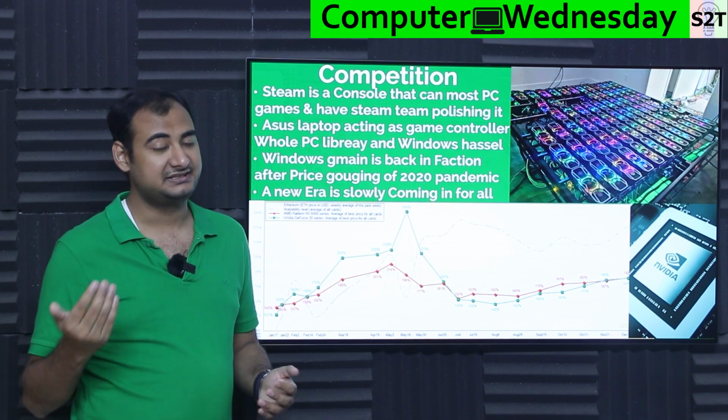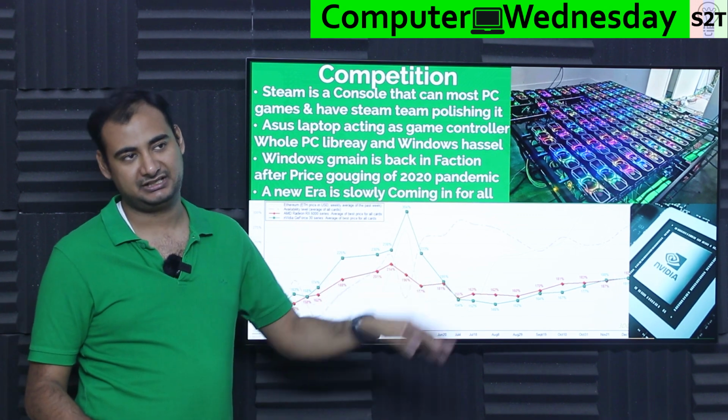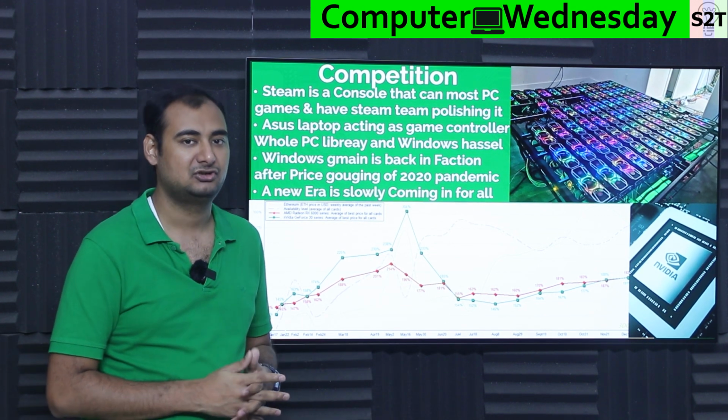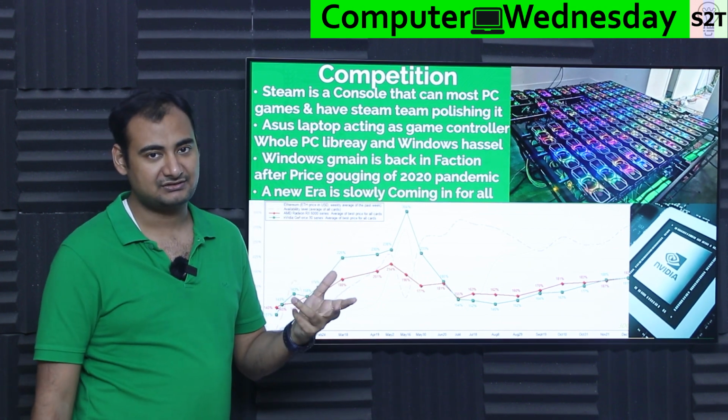It does give you PC's game library. That means the biggest library ever, meaning you take Nintendo, you take Xbox, you take PlayStation, combine all of them. That may make 4 or 5% of the games available on PC. So more than enough. And it does have a consequence of that.